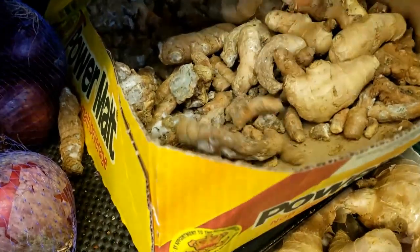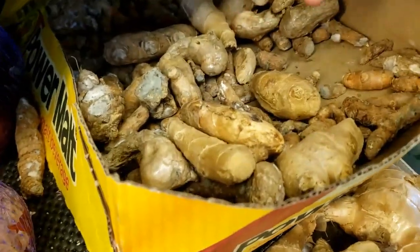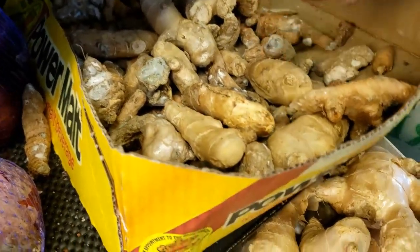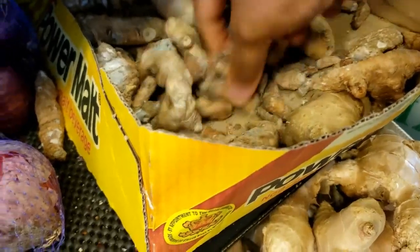This turmeric, okay? No fresh one again. This one doesn't dry too much. Let's just manage it.